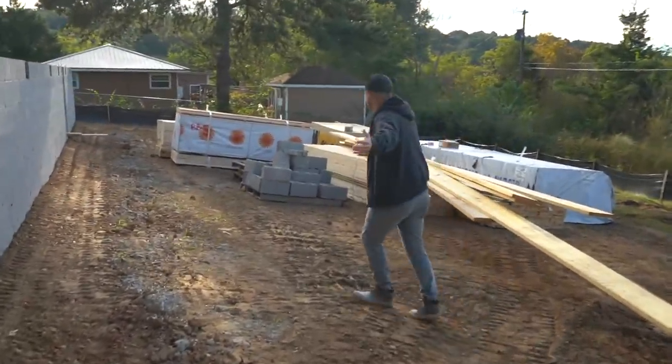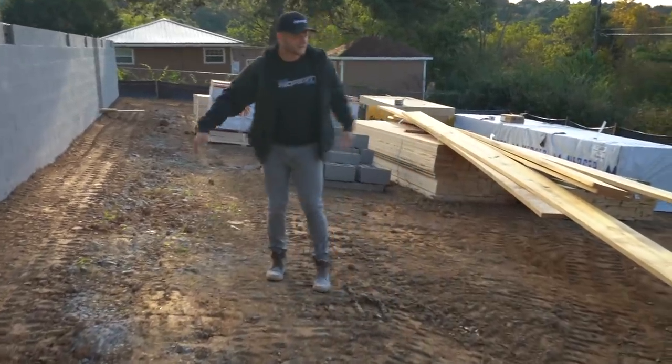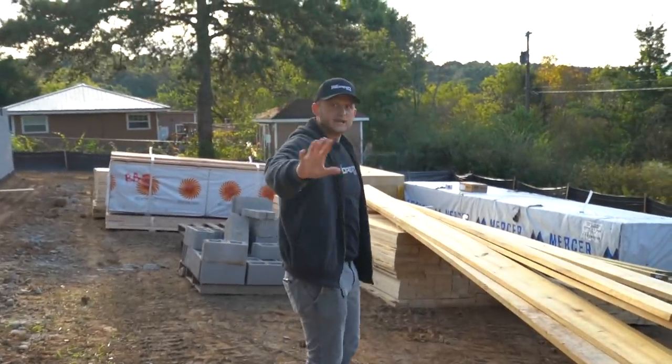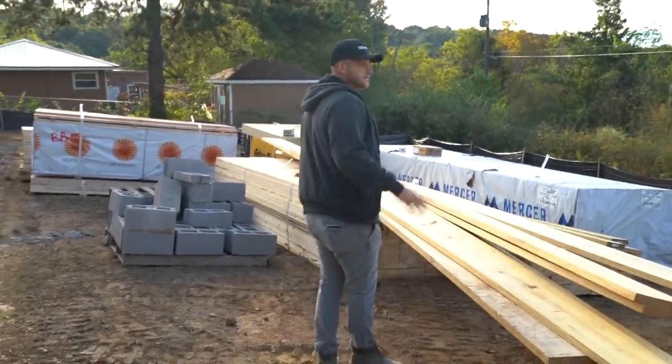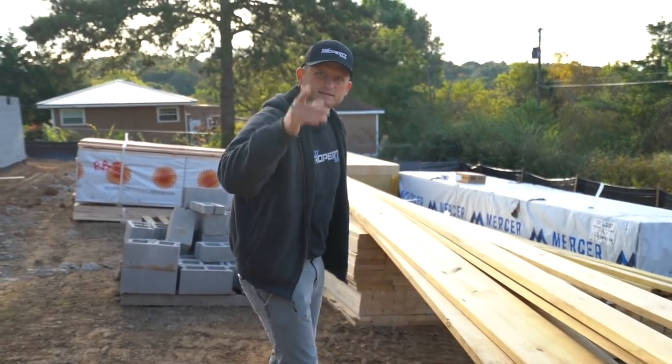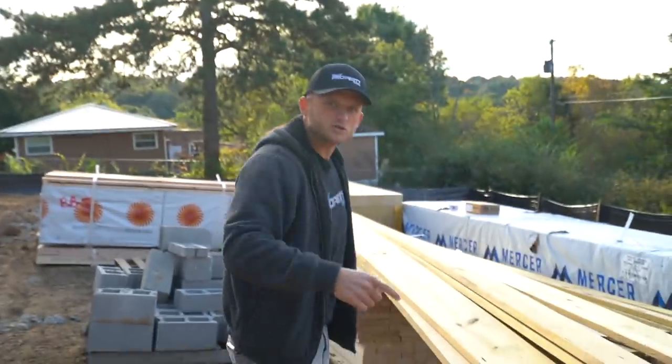We got a lot of money worth of wood back here. If you're out there stealing, don't be stealing, man. This stuff's expensive. Builders can't afford for people to be walking around stealing. Stealing is no good. Stop stealing if you're out there stealing materials off of job sites. Don't do it. I know your mother taught you better than that.